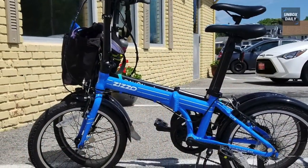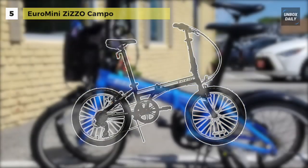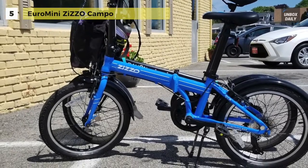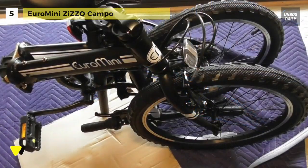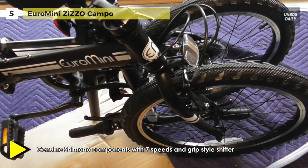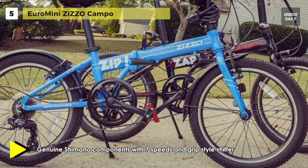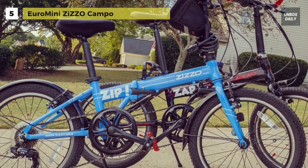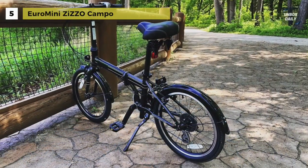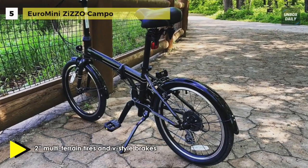The EuroMini ZiZZO Campo comes with rust-resistant coated 7-speed cassette and chain to make travel on roads and hills a breeze. The derailleur is attached to the frame with an aluminum hanger, which helps absorb impacts and lessens the chance of damage to the derailleur.